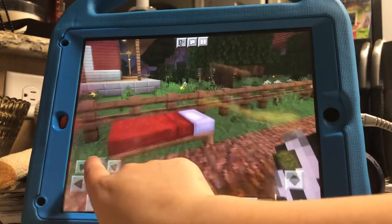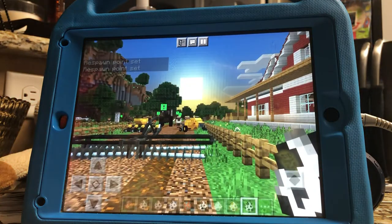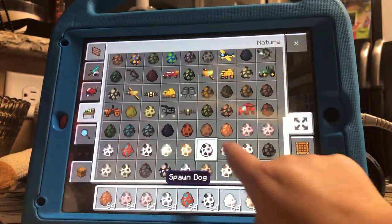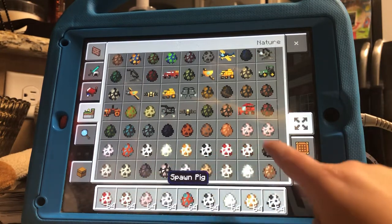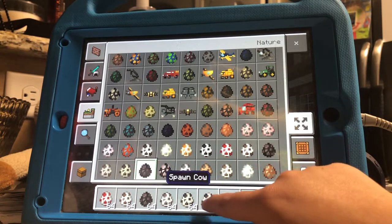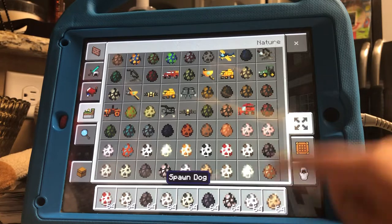And why are there some pillagers in the sheep pen and zombies inside the farmhouse? It's morning. Now we can do some mob spawning. Let's pull out the chicken. The chicken, the Tamworth goat, the bull, the cyan goat, the Suffolk sheep, the cow, the Hampshire pig, the large white pig, and the Jersey cow.